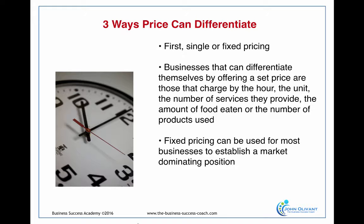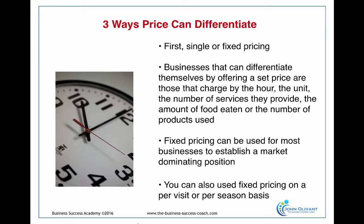For example, all-you-can-eat buffets are now springing up everywhere, a fixed price for all you can eat. You can also use fixed pricing on a per visit or session basis. For example, a tanning salon could offer unlimited tanning sessions during the summer months, or a cinema could offer a day pass where the consumer could watch several movies in one day.